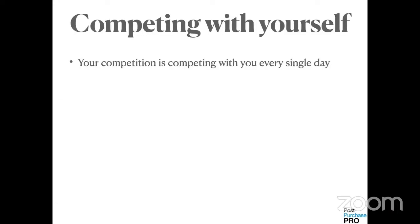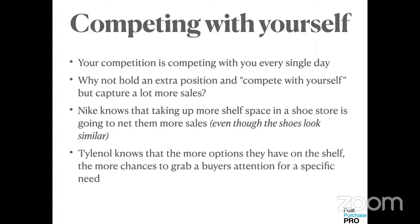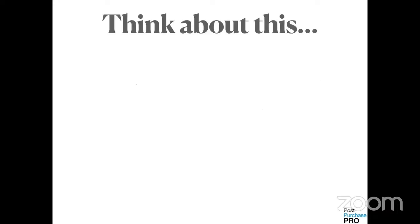Your competition is already competing with you every single day. Why not hold an extra position and compete with yourself, but capture a lot more sales? Nike knows that taking up more shelf space in a shoe store is going to net them more sales, even though the shoes look very similar. Tylenol knows that the more options they have on the shelf, the more chances to grab a buyer's attention for a specific need. Most Amazon sellers completely miss this opportunity, even though it is one of the biggest opportunities sitting in front of you right now.